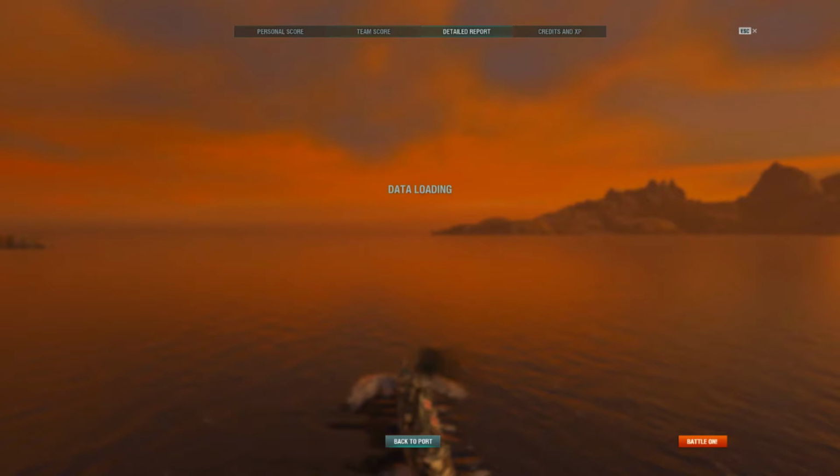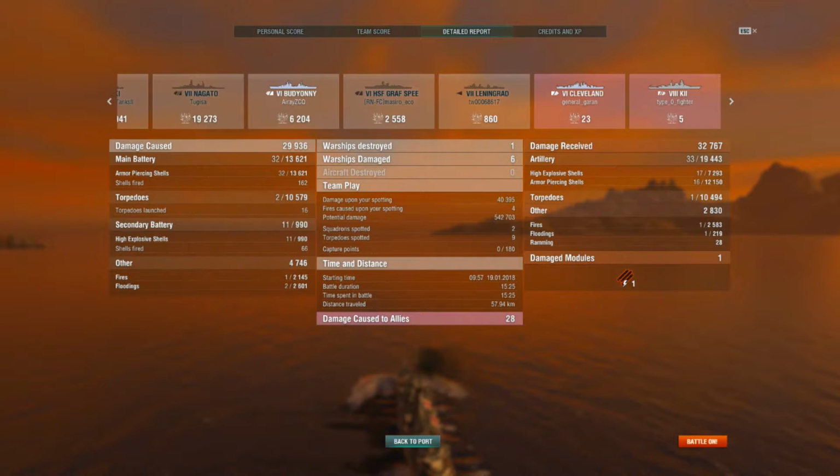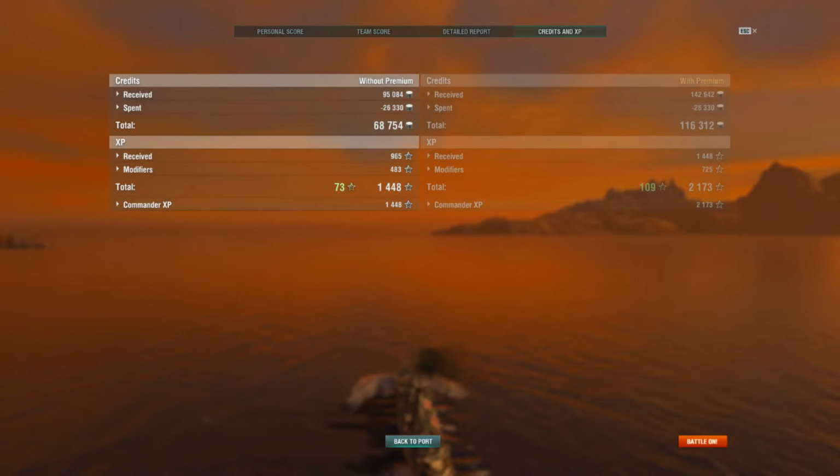Let's have a look at the report. So 29,000 damage, well, almost 30,000 damage. We had that slight collision with the Key in the Cleveland, just as we were driving along. We took out a torpedo module. We had some torpedo damage as well, which was good. Let's have a look at the credits and experience.